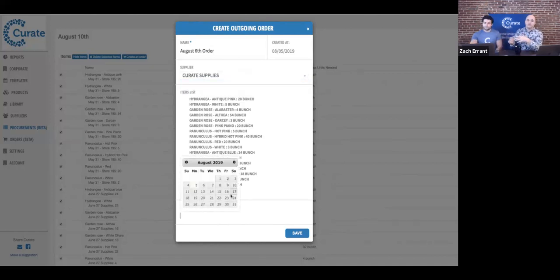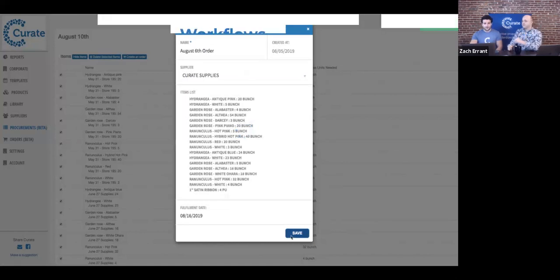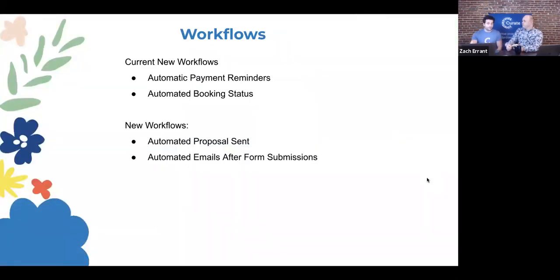So it's a really robust functionality. It's going to make a big difference, but we're excited about it. Thanks, Ryan. The next thing, guys, we have on the board is our workflows.